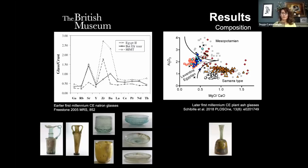We will not only be looking at the body of the glass, but we'll also be able to use the equipment to analyze the surface of the vessels to look for any signs of decoration. And that leads me on to the second part of the project, which will be carried out by my colleague, Dr. Joanne Dyer.